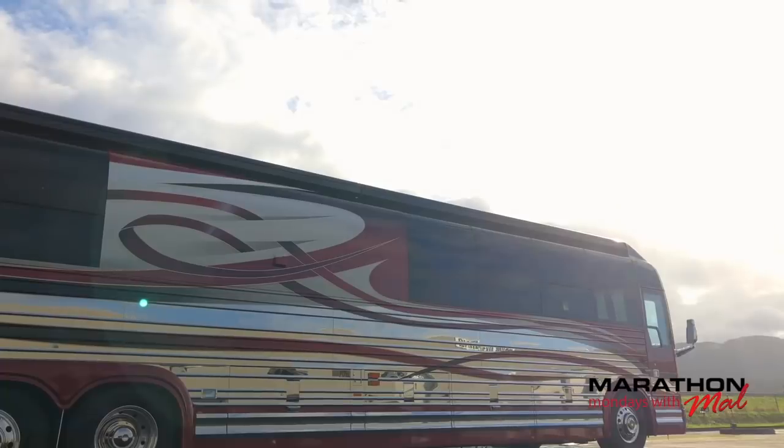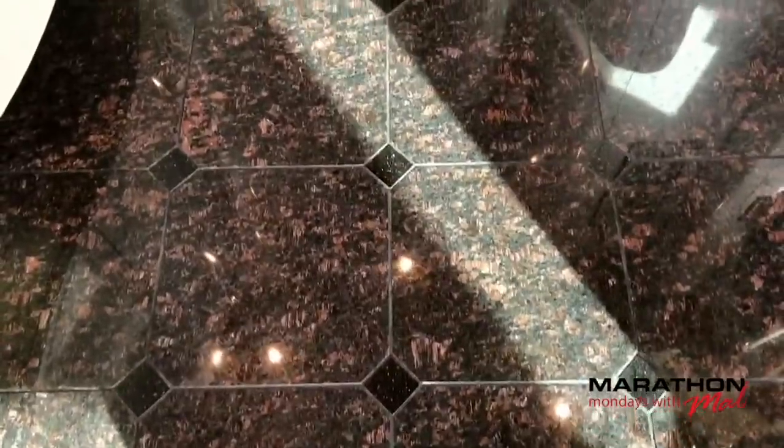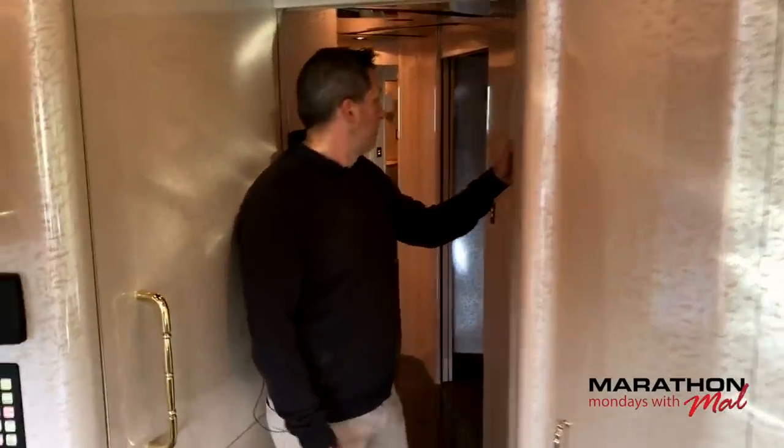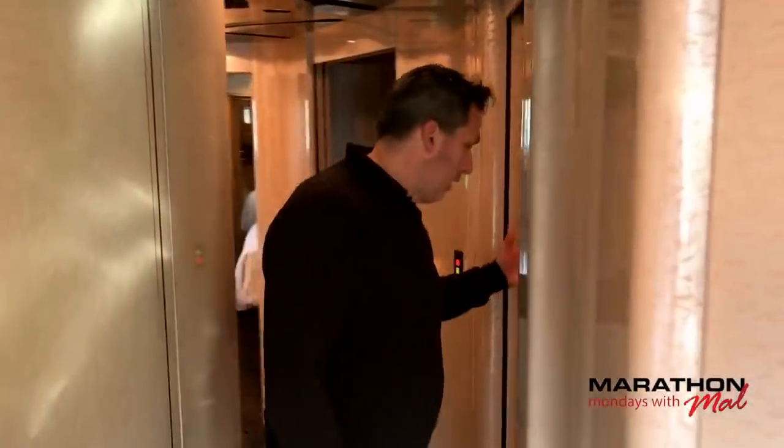So take a look at this floor, really nice floor. This tile is from '06 and it has just held up beautifully. It's got good colors also, so it's not going to go out of date. That's another thing you're going to see throughout this coach, the coloring is not going to be dated. So let's move in. Here's the water closet.